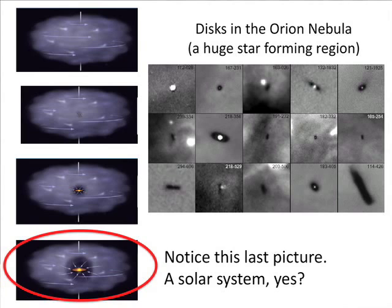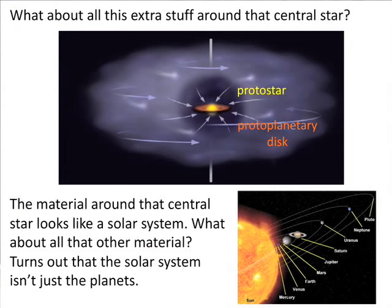Now, I just want to point this out. What we have here is, we're always talking about this being the solar system. Yeah, we got that in here. But what about all this other material out there? So you've got the protostar, and then you've got this protoplanetary disk there. So you have all of that. This is what we're comfortable with right there. But there's still all of this.